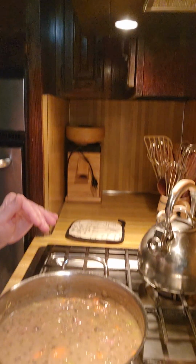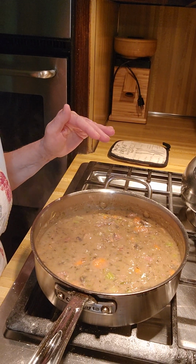Okay, this stew is done. I just have to let the carrots finish cooking. There's no more that I'm going to be adding to it. So this is what it looks like.